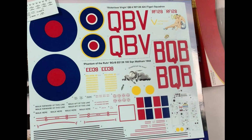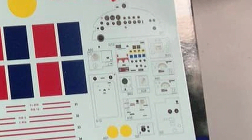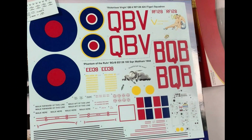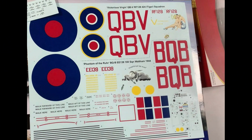Very poor decals. The decals look like they were printed on a cheap inkjet printer. The guy who bought it was a former decal maker, so he knows what to look for. The roundels are the wrong shade of blue and red and are not screen printed. They're done in halftones. The images are sloppy, for example, the cockpit gauges. There are a few spelling mistakes, such as misspelling fuel, and the paper is so thin the decals have no body to them.